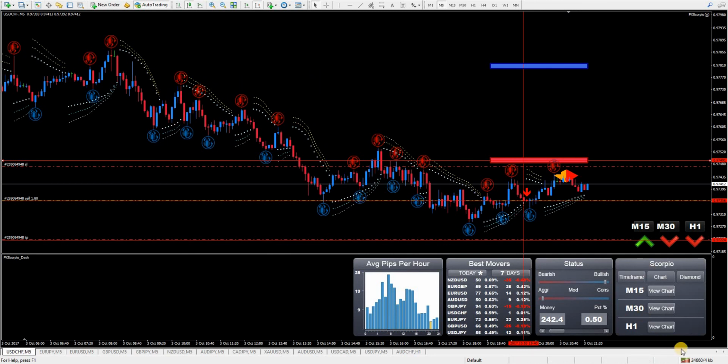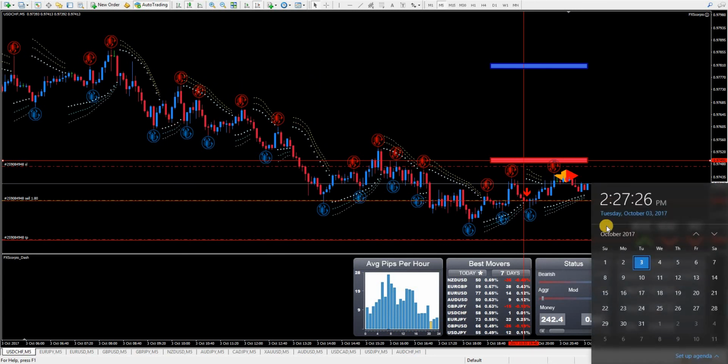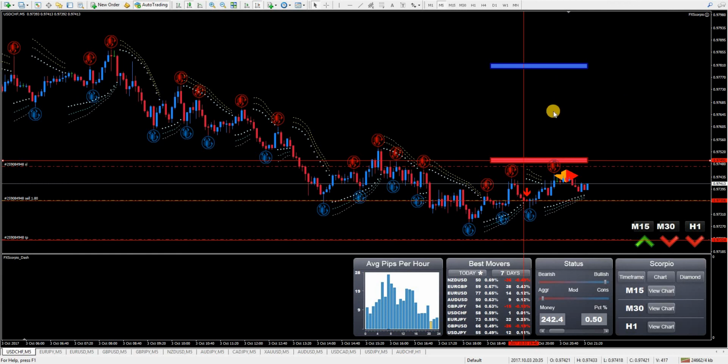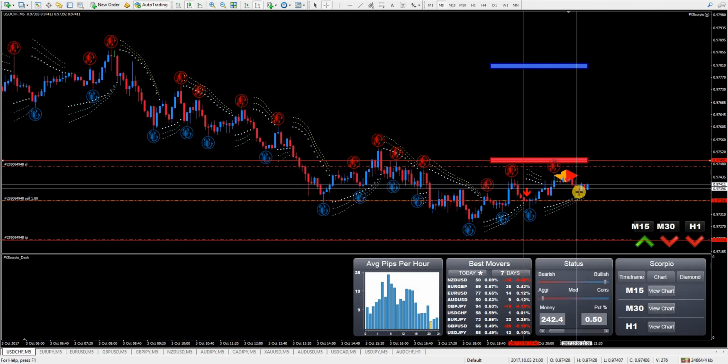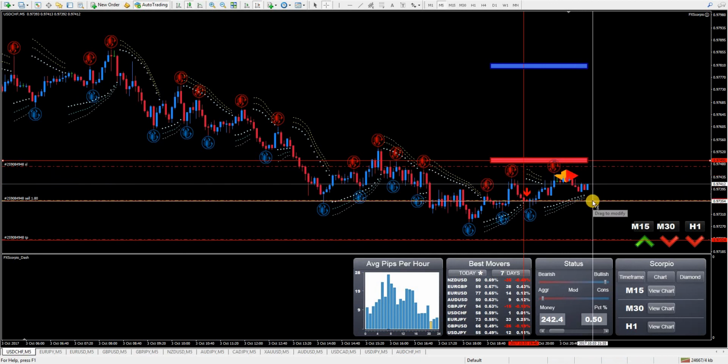All right, folks, I waited as long as I could. It's now 2:27, so I need to be leaving ASAP. But as you guys can see here, market came back down from this level, and now it's just moving sideways. So when I get back about 6:30 this afternoon, we'll see if our 13 pip profit target has been hit. Talk to you guys then.